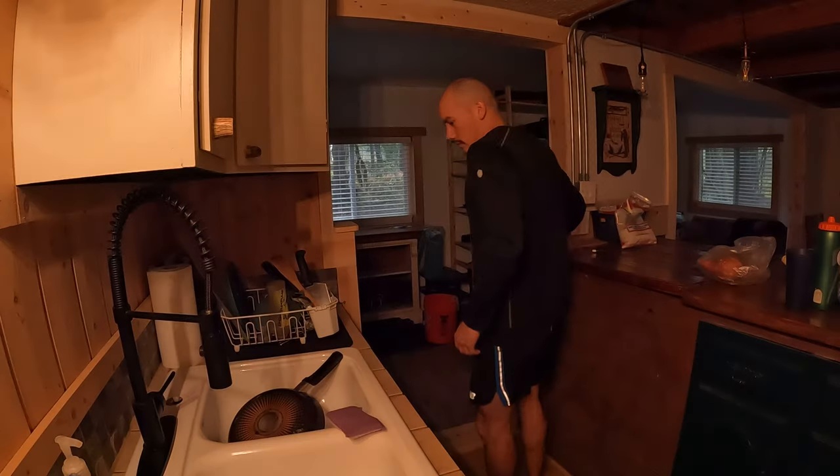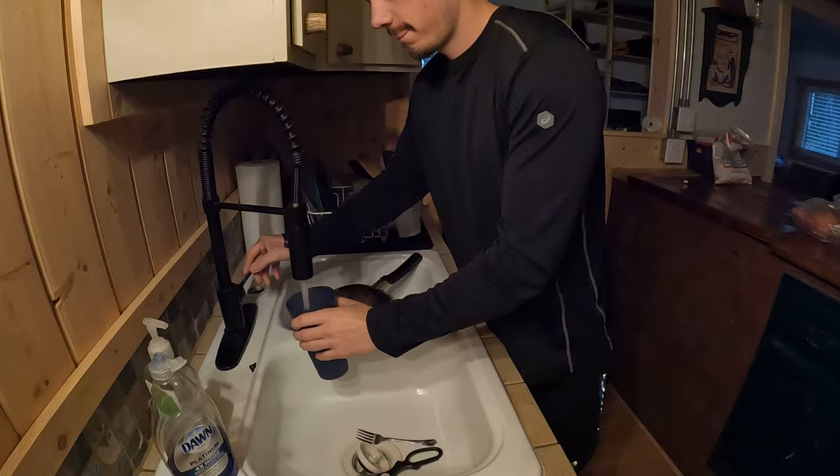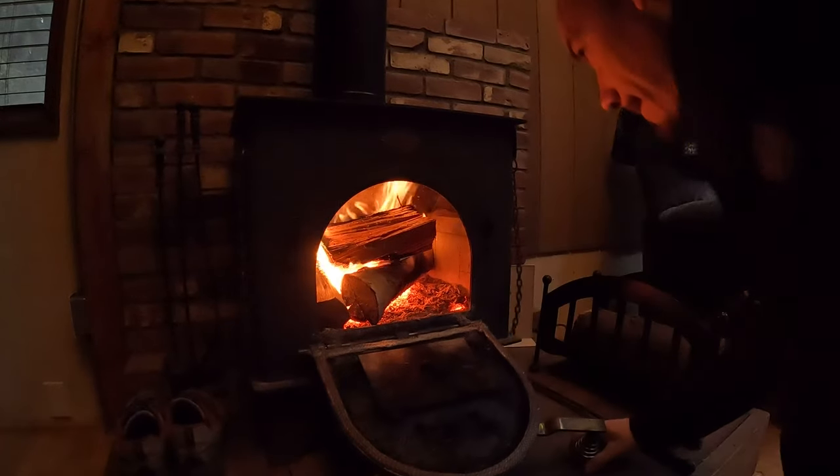So day one is going to consist of me starting upon waking. First thing I did was chug a glass of water. And then I went over and started my fire to warm back up the cabin after it went out last night.